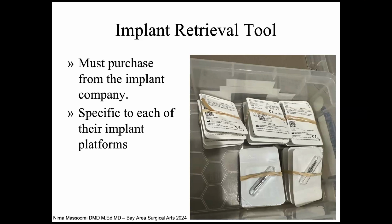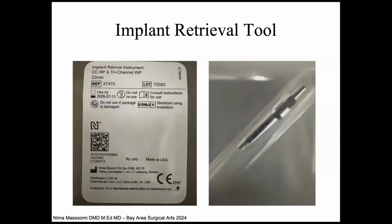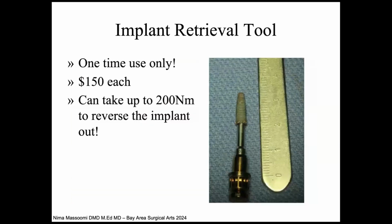But for each of the implants that I house, I also have the retrieval tools. Each one of these is specific to the implant platform and size. If you look at the implant retrieval instrument, it tells you on the top that it's conical connection, regular platform, tri-channel, and so on, right? Sometimes people assume there's going to be one implant retrieval tool for every implant system. That's not true. When it's taken out, that screw is basically reverse threaded inside of the implant. These things cost about $150 a pop, but they're one-time use only. You can't reuse these tools.